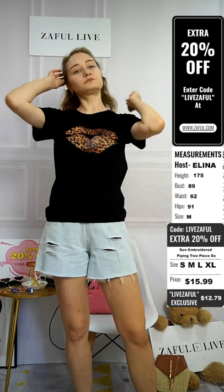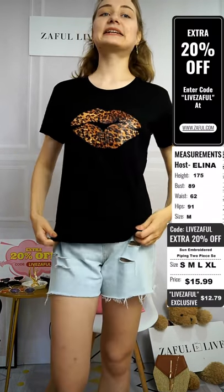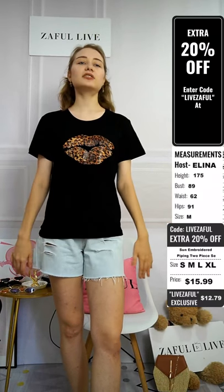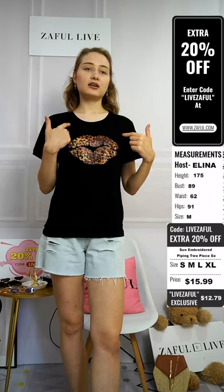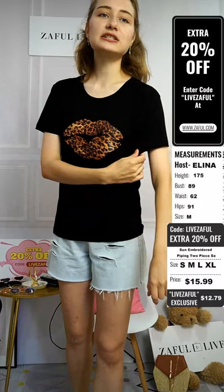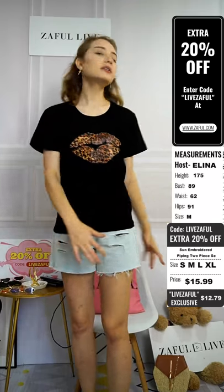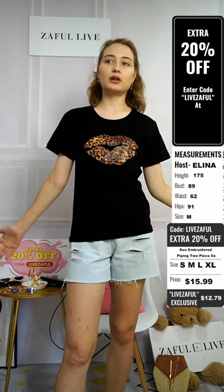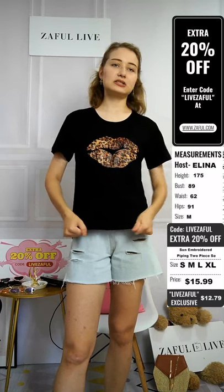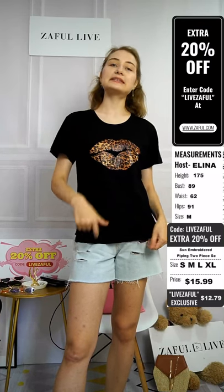And the next item is this leopard lip graphic basic t-shirt. Of course, you can see it's a basic t-shirt with lip graffiti. Whoever likes leopard pattern will choose it. With short sleeves and a round collar. I will show you the back. Normal one, not oversized, just normal. Material is cotton, non-elastic. Name of this item: leopard lip graphic basic t-shirt.